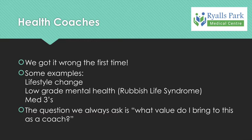They're also working with our low-grade mental health patients. So those patients who you hear their story and you think, actually, there's very good reason that you feel the way you do. And we've coined it rubbish life syndrome. And what the health coaches are able to do is help those patients just think through their problems, come up with a plan, and that often will help resolve the low mood or depression that the patient's experiencing because they have a plan. They're able to move forward.